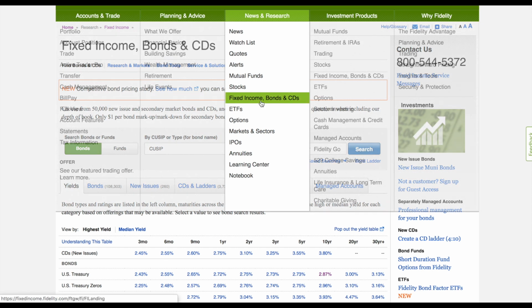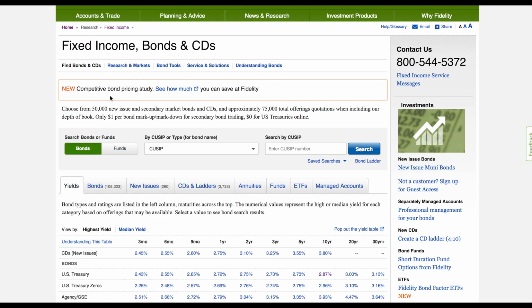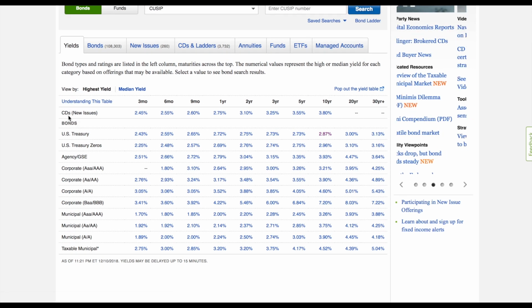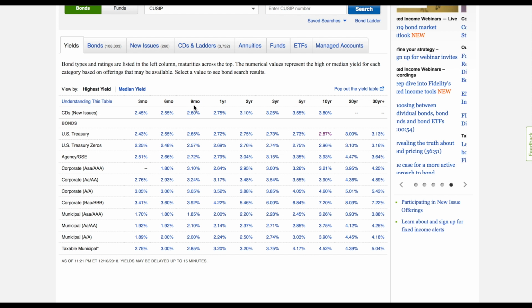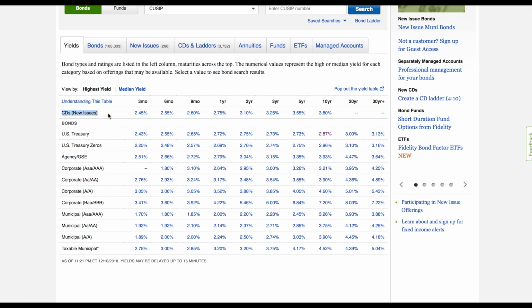Bonds and CDs. And now we're going to be taken to the page where you can select the different types of bonds. If you scroll down, you'll see CDs. This is certificates of deposit. Basically, it's a security where you promise to put your money away for 3 months, 6 months, 9 months, and then they'll give you a rate of return in exchange. These are probably one of the safest securities when it comes to fixed income.